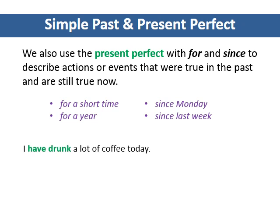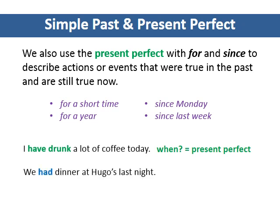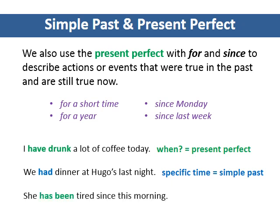I have drunk a lot of coffee today. The speaker uses present perfect because he is not specific about when he drank the coffee. We had dinner at Hugo's last night. The speaker used simple past because he says exactly when the action occurred. Last night. She has been tired since this morning. The speaker uses present perfect because he uses since to say something started this morning and continues to now.